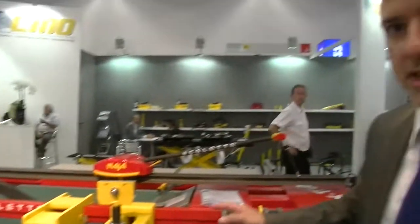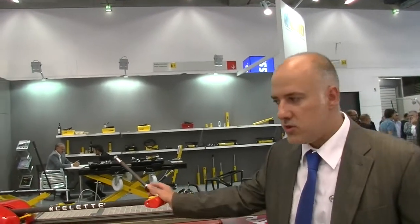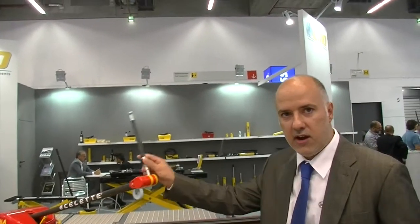You can also associate this pulling platform with our measuring systems to get all the measurements of the car and to know exactly how to repair, in which direction you need to pull.